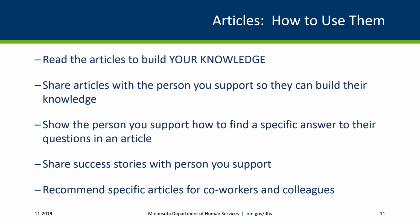Now, when a person asks you a question that you know is addressed in one of the articles, you can use that as an opportunity to show them how to find the answer on DB 101. By doing that, you're empowering them with the skills to locate answers on their own.